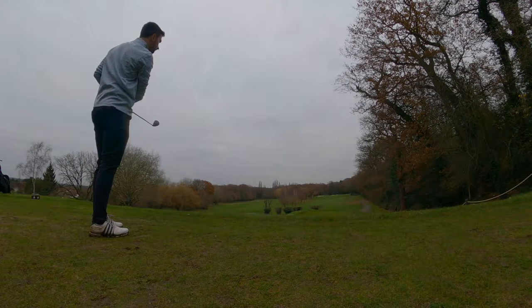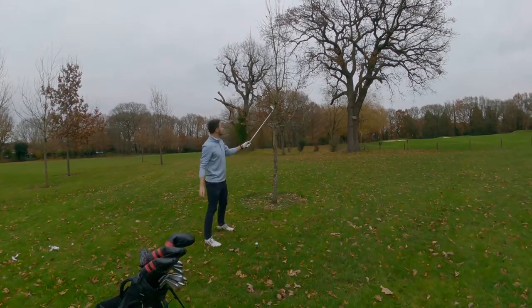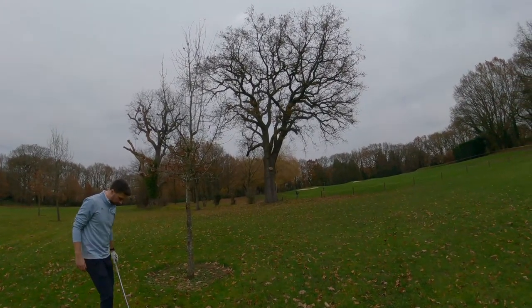Come round. Good? It's okay. Problem is, I've got this massive tree up here, so I can't hit like a wedge. So I'm going to hit 7-iron, kind of like low. Right. Try and get it up towards the green.